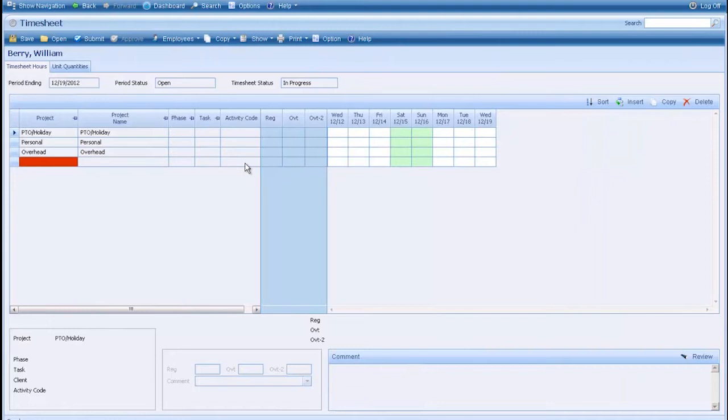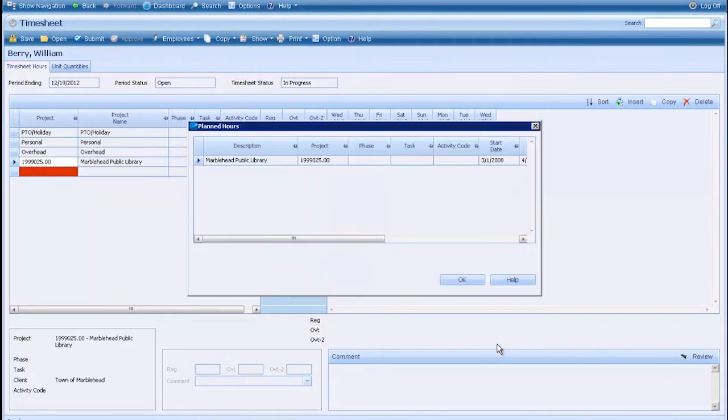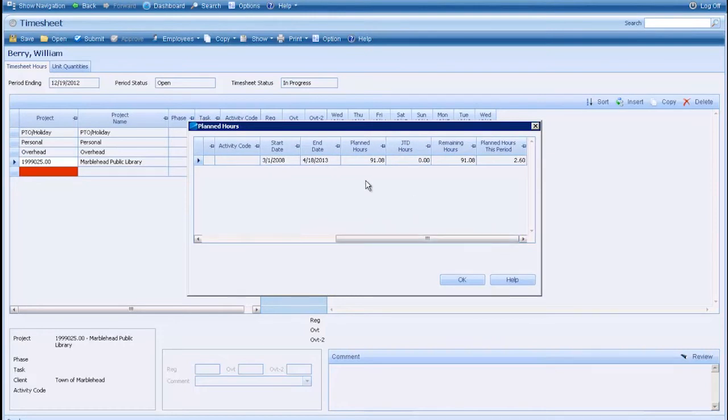And what I can do here when I'm using project planning within Vision is not have to go out and look for the projects that I've spent my time on this week. I have been planned for specific projects, and what I could do is just go ahead and say copy from planning, and that'll add the project that I'm supposed to be working on for this time frame to my timesheet. So I have one project for this time frame, and then the next thing I could do is show planned hours and see how many hours I was supposed to work on that particular project for this week. So I had a total of 91 hours planned for it.